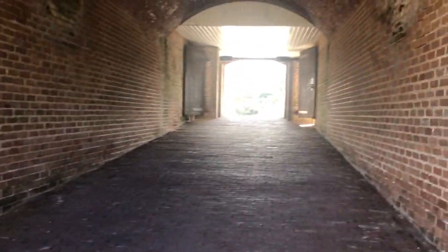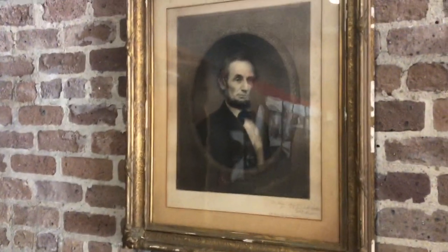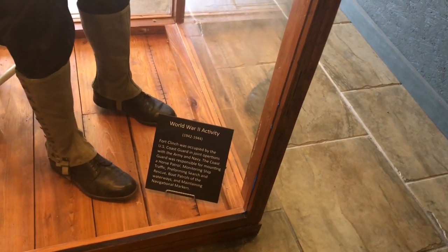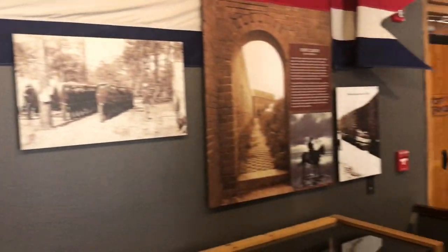Never been to a rebuilt Civil War fort and get to see all the stuff. This is a good one. There's a president. So it says it was stationed by the Navy for a couple of years during World War II. Spanish American War. A Gatling gun.